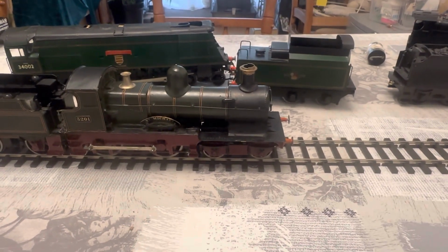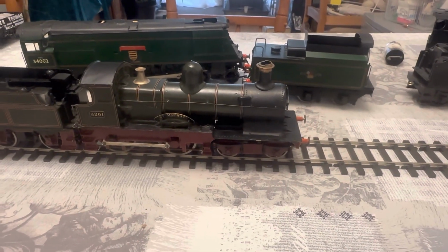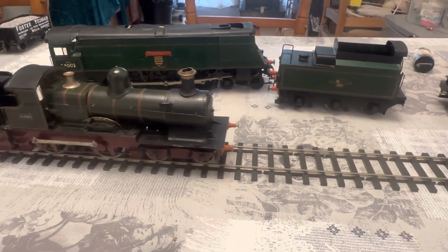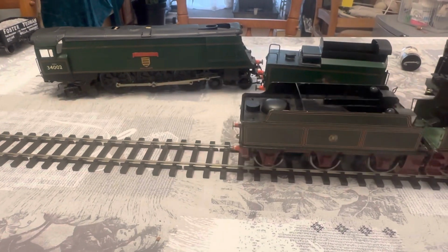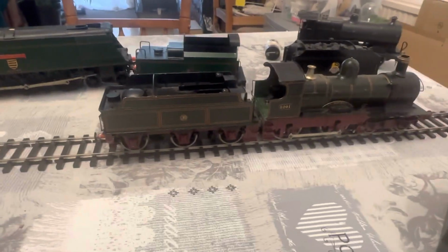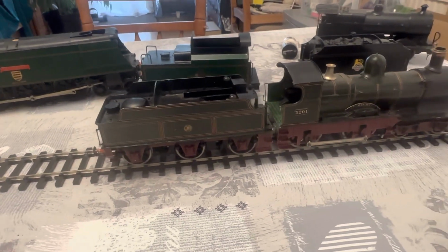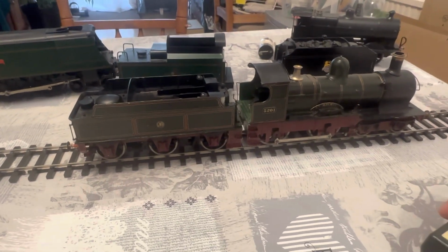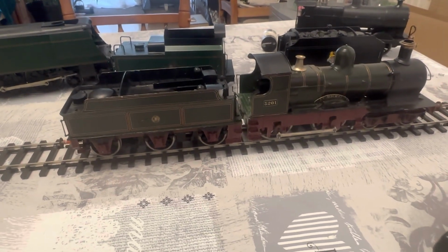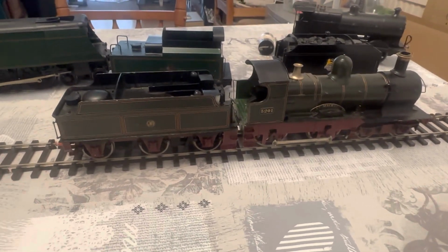Definitely doesn't work slow, but it is running, as you can see. So a little bit of investigation work to do with that a bit more. Still get a little bit of sparking, but I think I can figure it out. So that's not too much of a job, but we will fix it just to make sure.